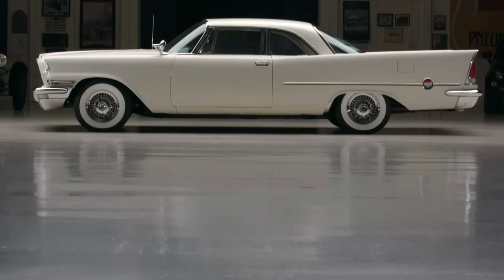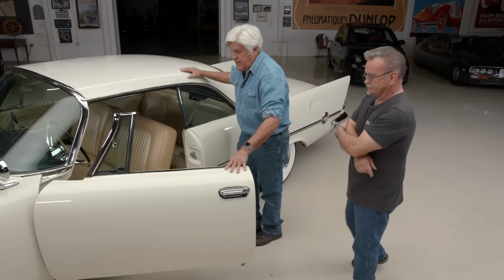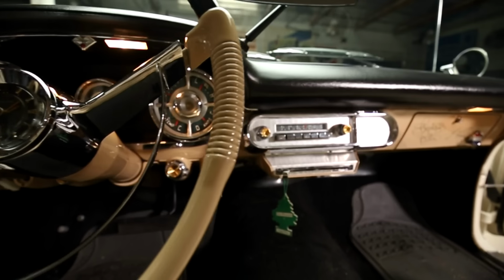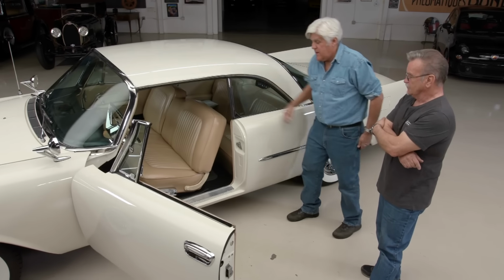Let's open the interior and show you what that looks like. There's a full-size door, look at that. Yeah, all kinds of room in this thing. And of course the push-button drive. But for 1958, it's pretty impressive.